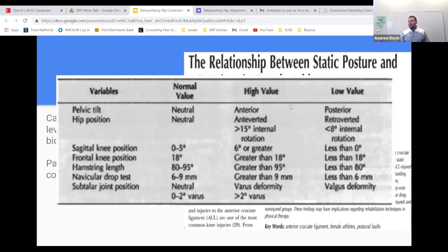So anterior pelvic position, navicular drop, and subtalar joint position were found to have significantly high, almost 2 times as high between the injured legs and the non-injured legs, meaning that these variables were strongly associated with the condition of an ACL tear. Again, those items were anterior pelvic position, navicular drop.